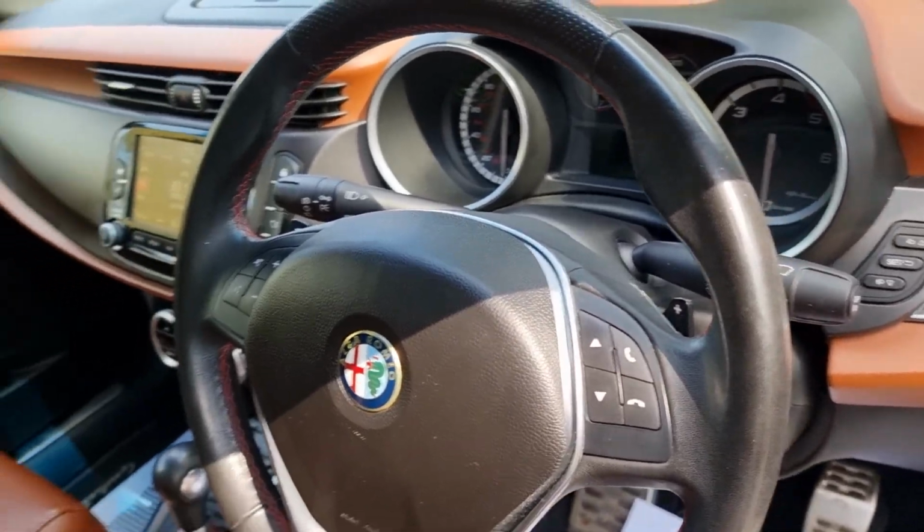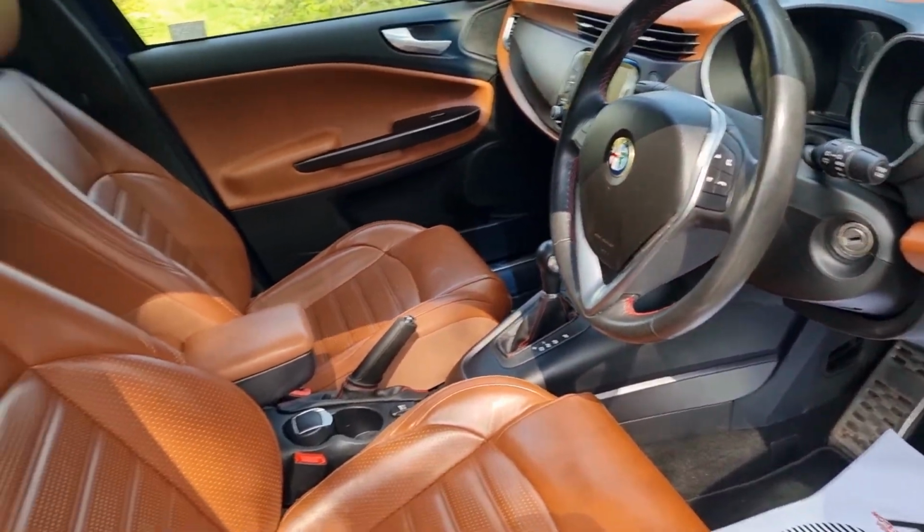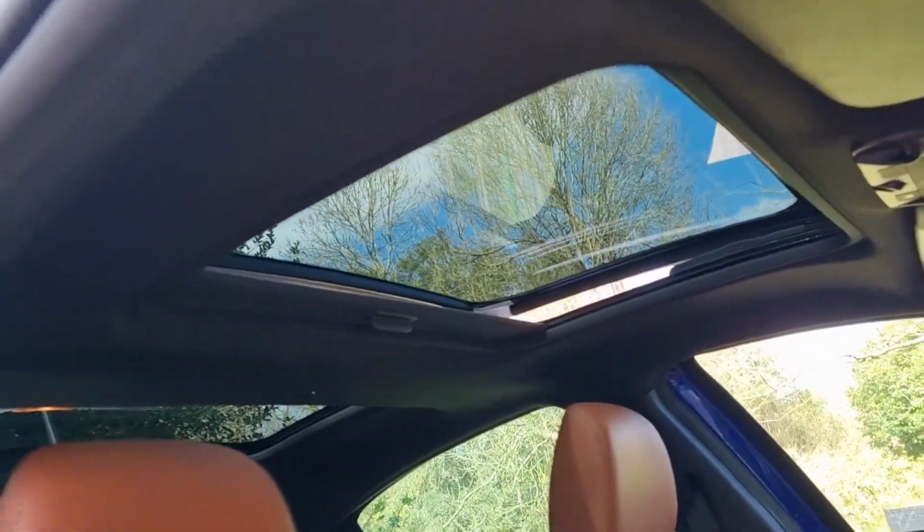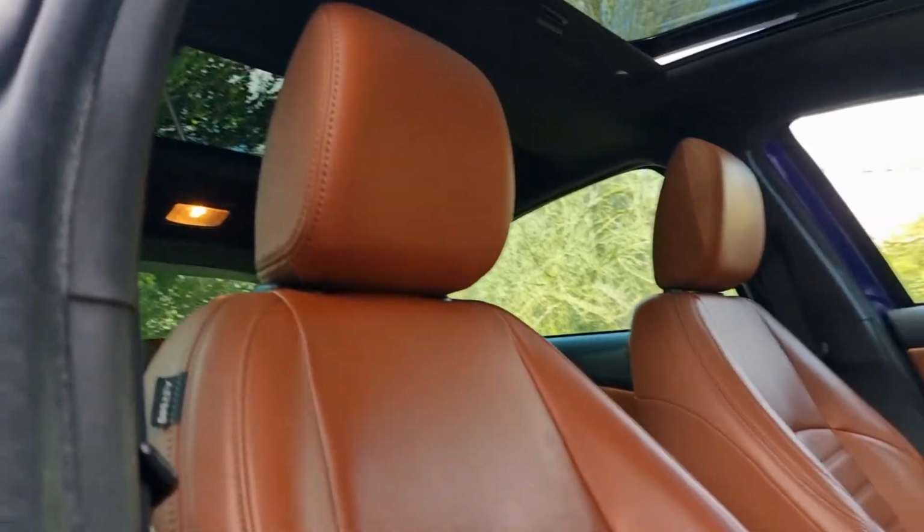And I forgot to mention the mileage. 59,200 miles on the car. Let's just show you that lovely panoramic glass roof. I've only just tilted it slightly, but it all works absolutely fine.